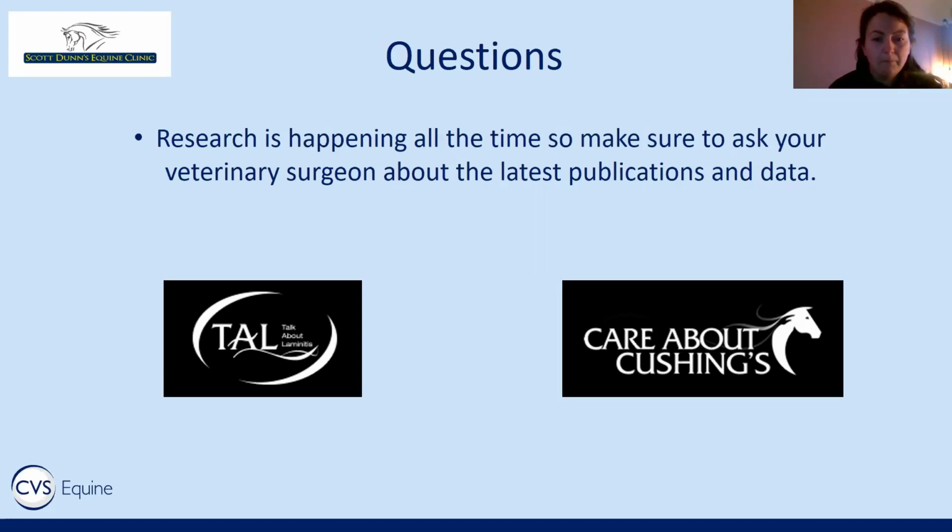So the questions are coming in thick and fast. So an old pony retaining his coat, having a thick coat all year round, is this always a sign of PPID, or can it be anything else, or just normal for an older pony?